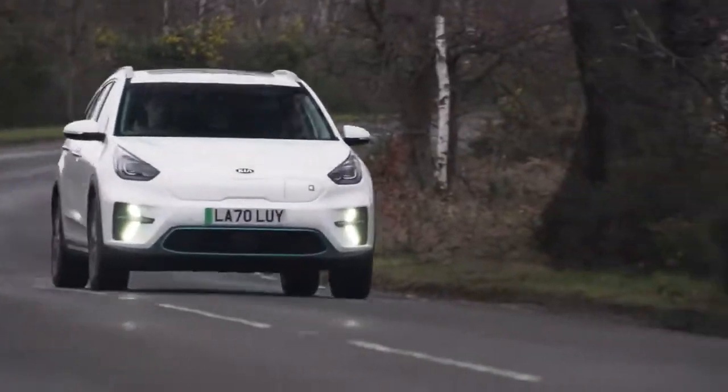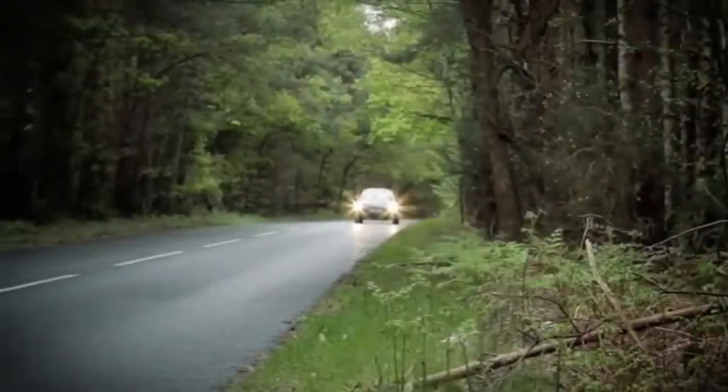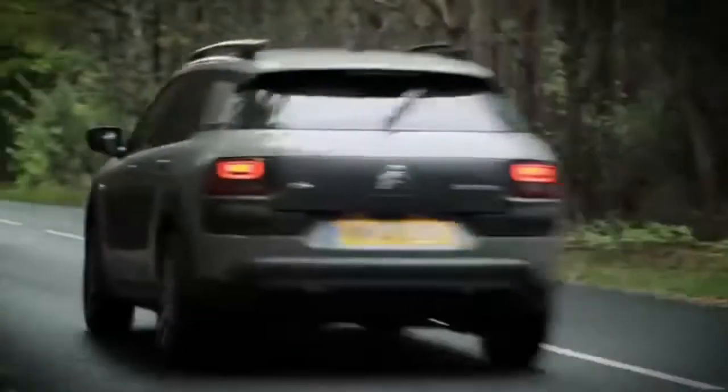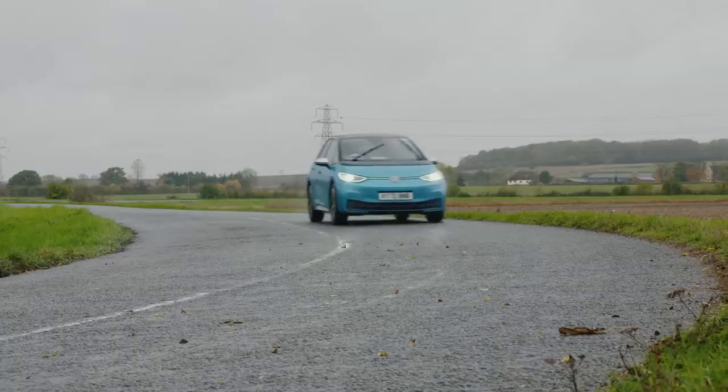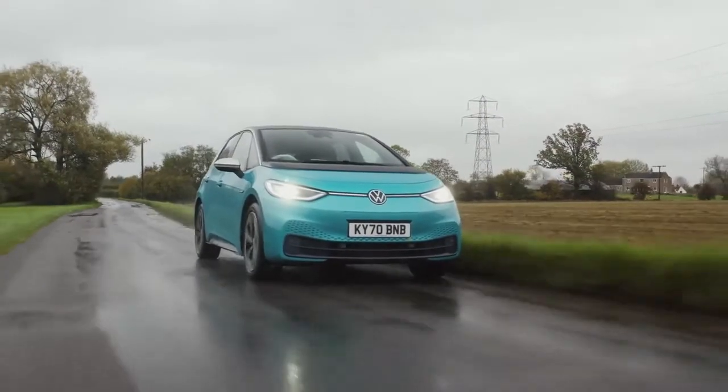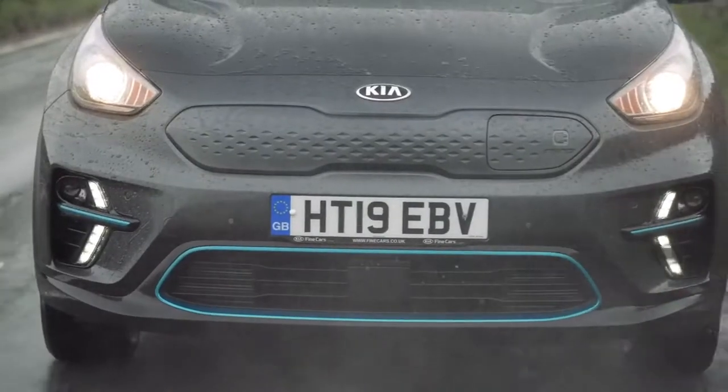Under the new road tax system, only electric and hydrogen fuel cell cars are exempt from VAT. This only applies to cars registered in or after April 2017. If you buy a used car that was registered before then, the old VAT rate will apply.